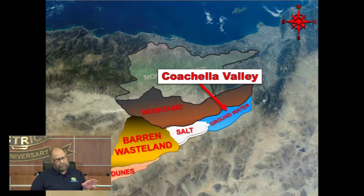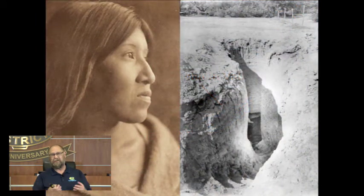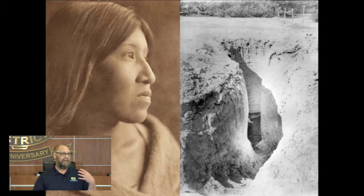But there were people living in the Coachella Valley at the time that knew there was groundwater here. Who were they? Yes, the Cahuilla Indians. We talked about them in third grade. Remember that? They got water from various means and sources in the Coachella Valley. One of the main sources was through hand-dug wells. They actually were one of the few tribes in North America that got water by digging wells, by digging into the ground.